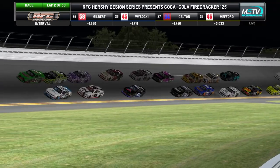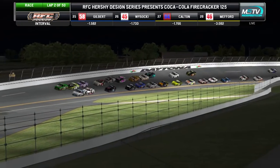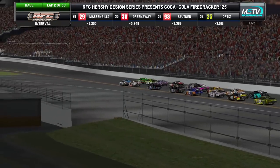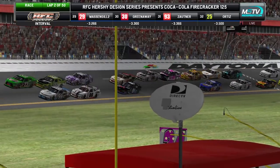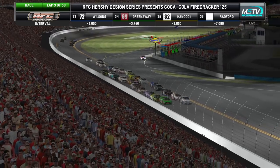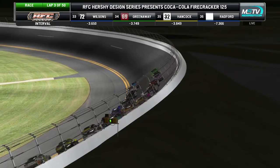Side by side still. These guys all looking for a little bit of room. The 22 on the back bumper of the 23. Now Jerry West pushing the 99 of Erik Teske. Looks like they're getting a little bit of separation from the 91 of Sean Wilder on that inside line. Wilder now looks like he's trying to close the gap.